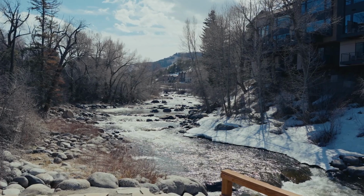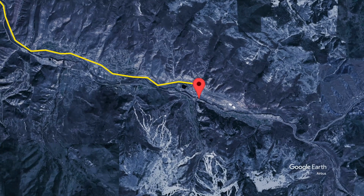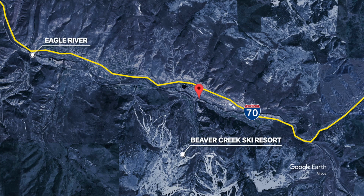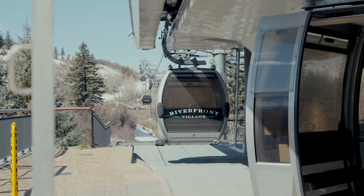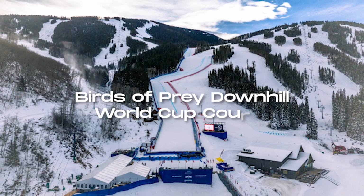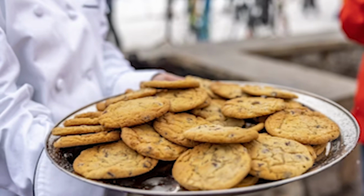So we have the Eagle River just outside of this condo with the Eagle River Trail just on the other side of the river there, which is great for road biking, hiking, walking the dog. We are across the street from the Riverfront Express gondola, so you can take your skis right from your front door, walk across the street, and be right at the Beaver Creek Ski Resort, which has over 2,000 acres of skiable terrain, including the infamous Birds of Prey World Cup downhill course. The best thing about Beaver Creek Ski Resort, though, is the cookies that are served at the mountain base area at 3 p.m. every single day. So get yourself a cookie at 3 o'clock.